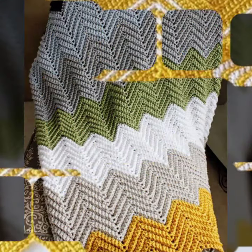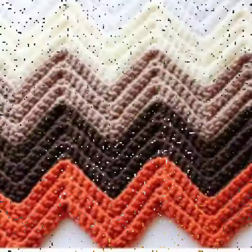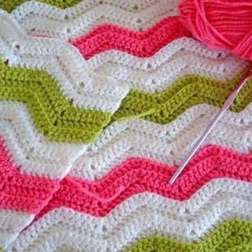Today I will talk about a more stylish and gorgeous collection of most wearing and most demanding zigzag baby crochet blanket patterns. Different designs, different ideas, different color combination contrasts for you.